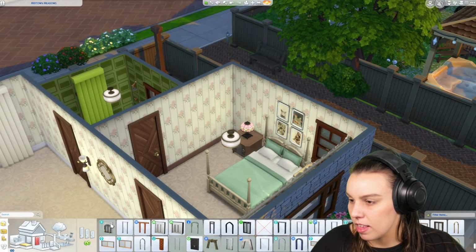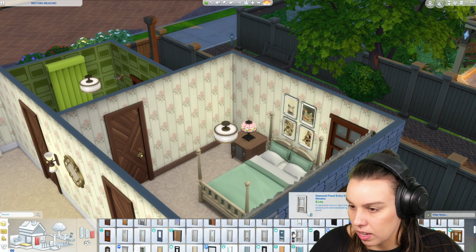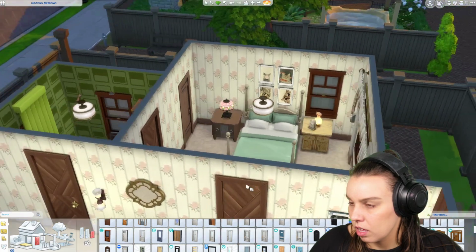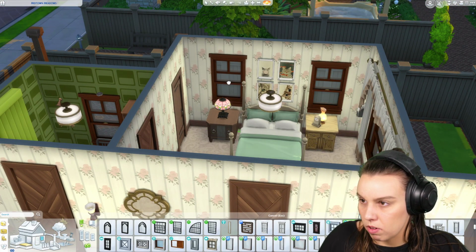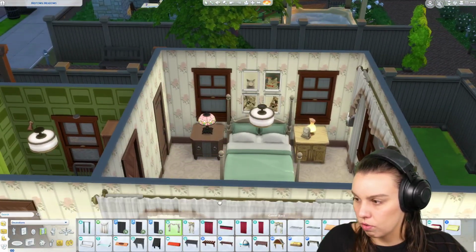And also, if we're using cats and dogs, instead of the big glass sliding door in here, we could add this cottagey door. Which then I think means we can put an extra window in without it looking like it's too full.